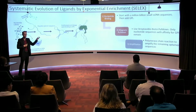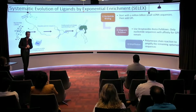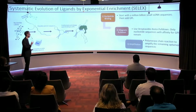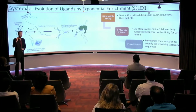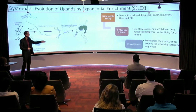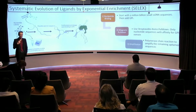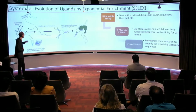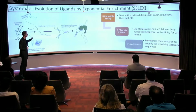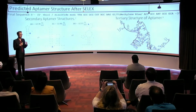And in step 2, we use this magnetic pull-down system where those DNAs that are bound get pulled down in solution. And only the non-high affinity DNAs are in the top of the solution, so we just rinse off the ones that didn't bind. We don't care about those. And then we use polymerase chain reaction to amplify those highly specific DNAs. And what we end up with after about 8 to 10 iterations of this is very highly specific and highly selective DNA aptamers that bind selectively to GPL. So after using SELEX, we got this sequence shown above, and that is our DNA piece that binds to GPL.